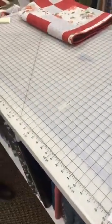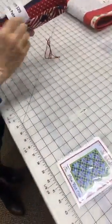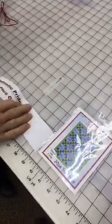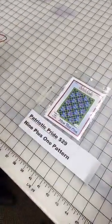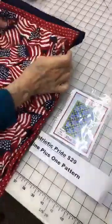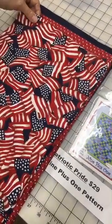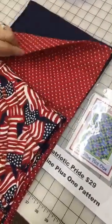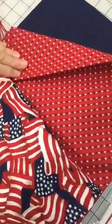And this one is called Patriotic Pride. I'm recommending the 9+1. And again, as many of you know, any one of our patterns will work with any of the fabrics. But this one is called 9+1. It would give you a nice size block to show off your flag fabric. And then your 9 patch would be with these 2. Very, very nice.